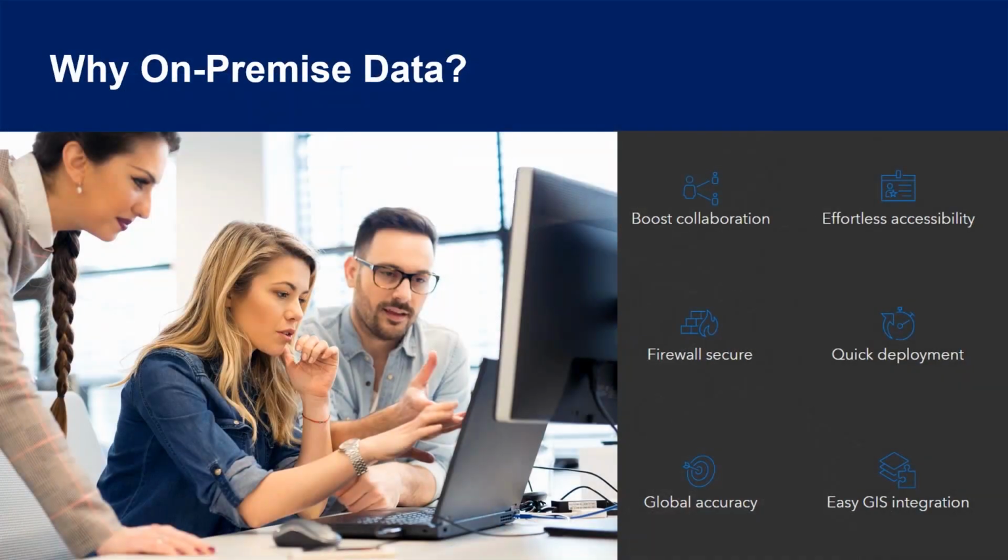Now, let's get down to the question of why everyone's here today. Why on-premise data? And Rob, I'd love if you can share with your experience why you believe someone would want to use on-premise data. Sure, Carissa. The most common need is that I work in an industry that has regulations, either from the federal government or from an agency, that says I need to keep my data internal to my business behind my firewall in order to do my business.